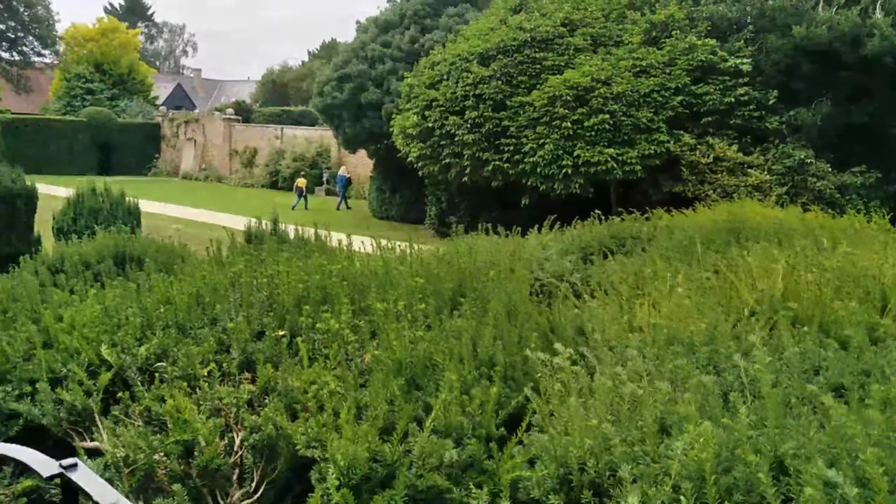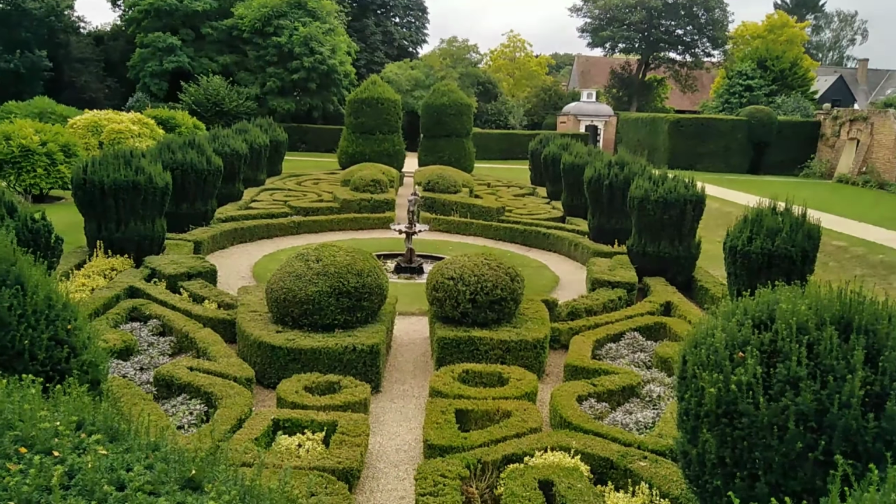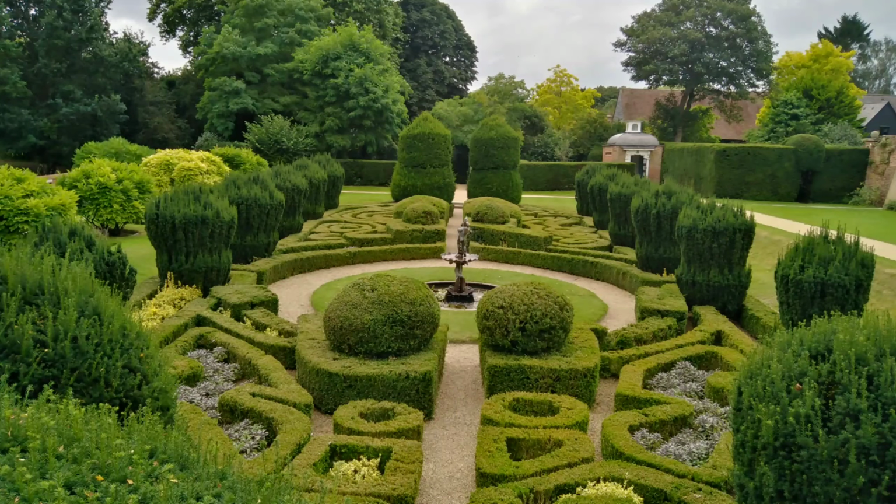And, oh, there goes the foreman. Go on, you go that way. And look at that. That is much better looking from up here than walking around it all, isn't it? What they need is seats up here, so we can have a good old sit down.